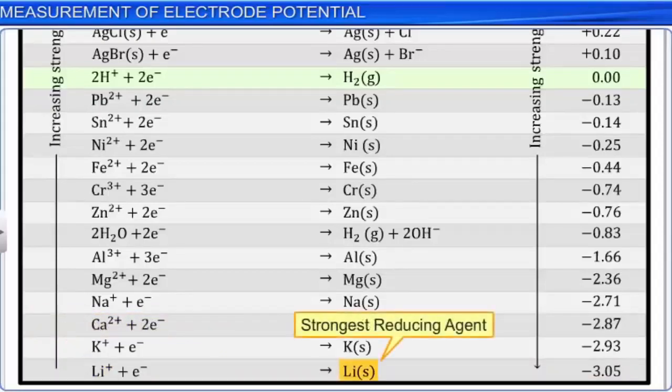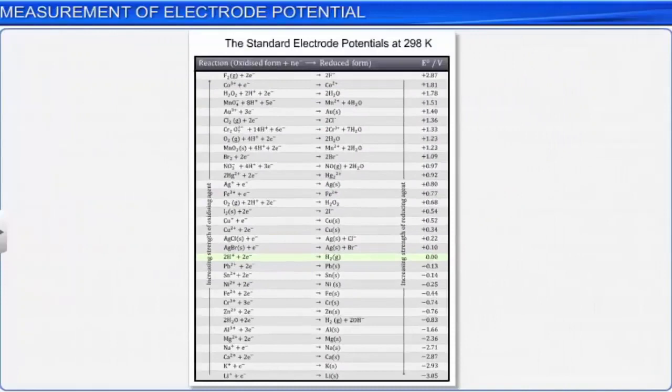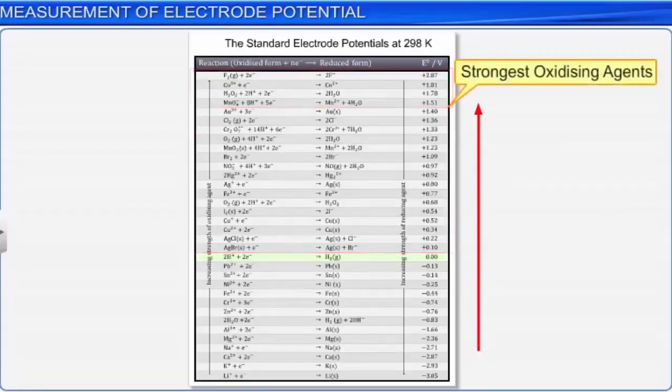You can also see from the table that as the value of the standard potential increases, from the bottom to the top of the table, reactions show a greater tendency to undergo reduction. The strongest oxidizing agents are found at the top, while the strongest reducing agents are found at the bottom of the table.